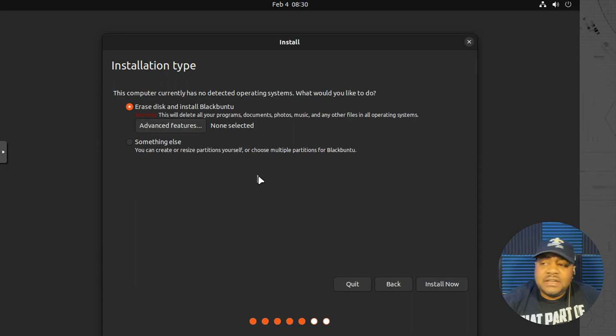So just make sure you're writing this to the correct drive. You can run the erase disk and install BlackBuntu. If you only have one hard drive on the system, just make sure you have a backup of all your data, because it's going to erase everything, including the full operating system. So you want to go down and select that, and that'll erase everything.